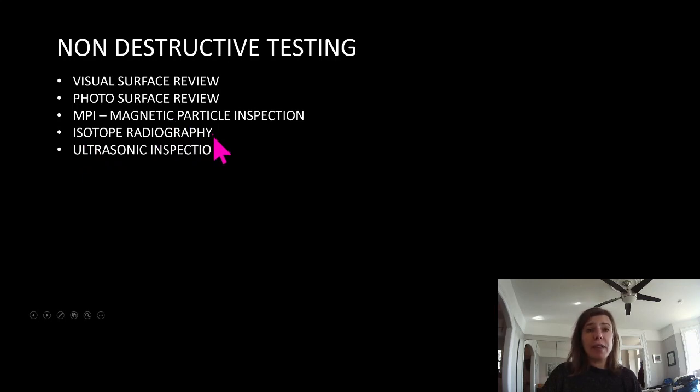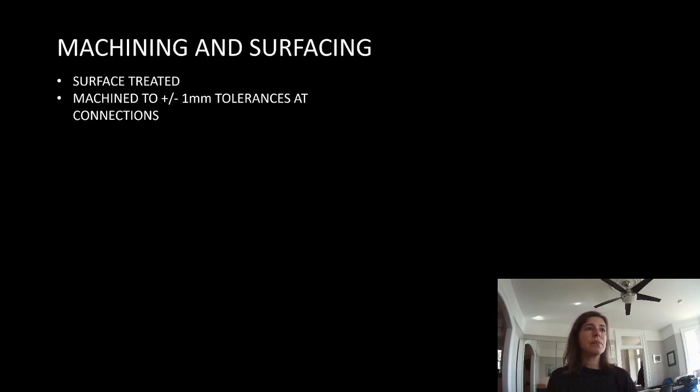Isotope radiography, so basically you throw isotopes on it and read what comes out, and ultrasonic inspection as well. All of these were done on all 3 castings with target levels that were trying to be hit. They then surface treat the outside and machine it to plus or minus 1 millimeter of tolerance at the connections. 1 millimeter is insane tolerance levels.